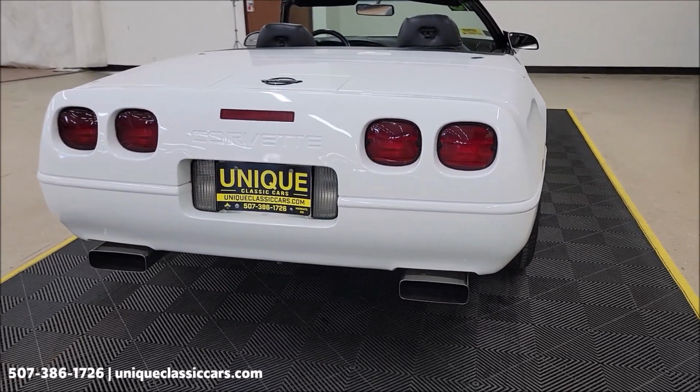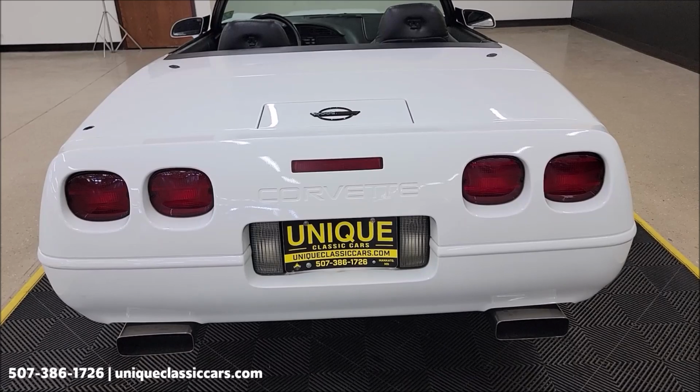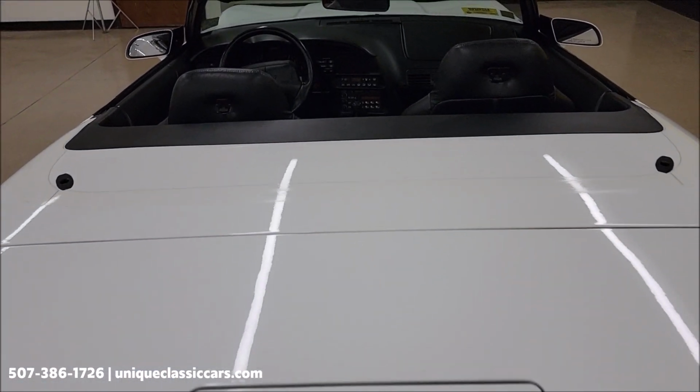Also in nice shape, of course, dual exhaust. Remember, we can assist with transportation. Financing is available. And of course, we do consider trades.